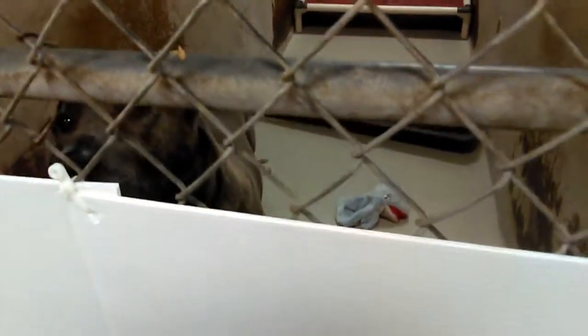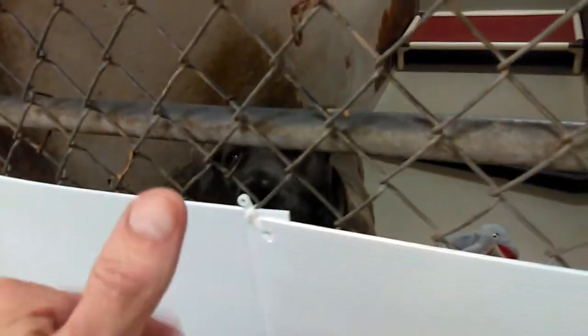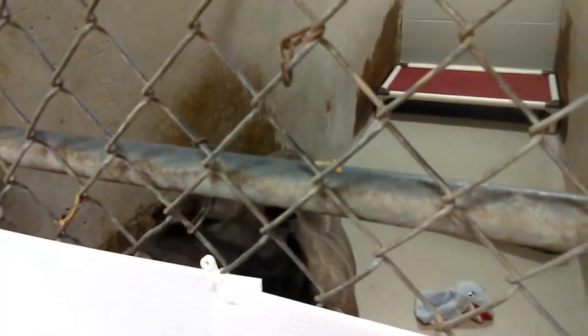Maddie has been here since May. So she's been here May, June, July, August. She's been here almost 3 months. Oh boy. May 26th. Animal number 896777. Valentine is sitting there for me.